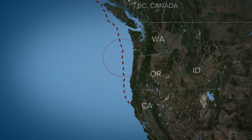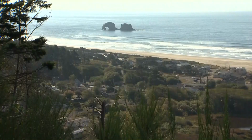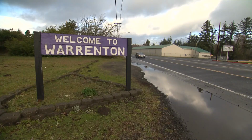If the entire Cascadia Subduction Zone were to rupture, the ground on the coast is expected to sink by up to 6 feet. The following tsunami could see waves up to 40 feet high, and they could last for hours after the shaking stops. Many low-lying towns would be inundated. Parts of the coast I worry about is where the people are. That includes places like Seaside, Neskowin, and Warrenton.